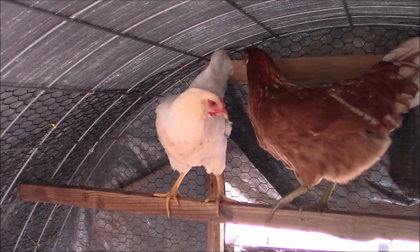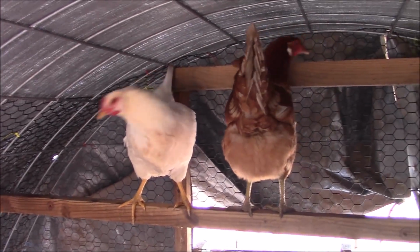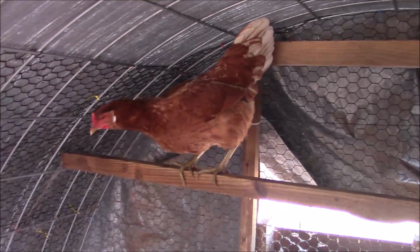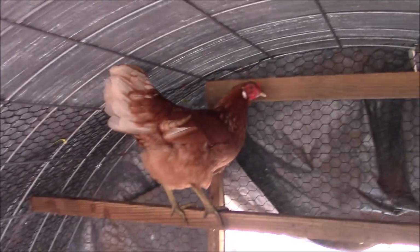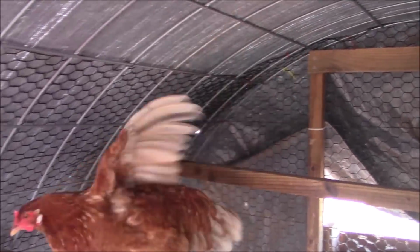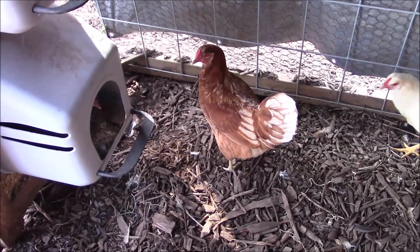The one on the left, the white one, white splash, that is a white and true blue. And this one is a little first generation olive egger. Her father was a white and true blue, and her mother was a production brown egg layer that I got from VW Family Farm, Lane and Emily. Yeah, I'm talking about you.